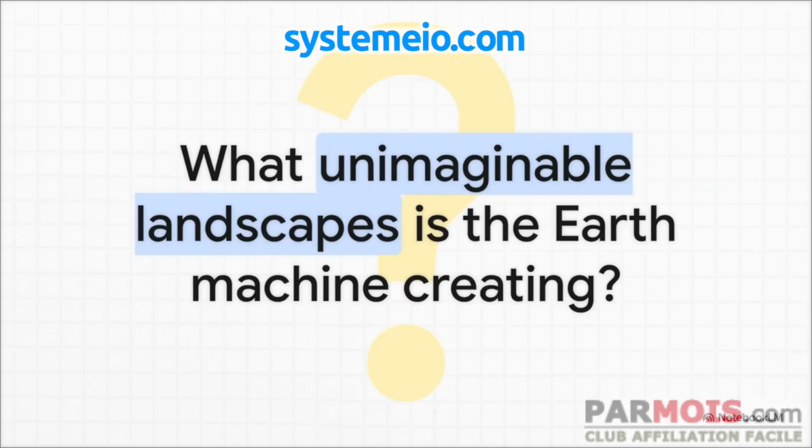So from earthquakes and mountains to the incredible journey of a single turtle, it's all powered by this fiery engine 4,000 miles beneath our feet. The Earth machine never stops. It's always working. Which leaves us with one final amazing thought. What unimaginable landscapes is it quietly creating for our future, right now, deep down in the dark?